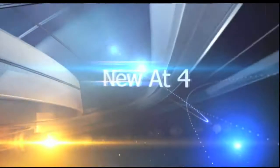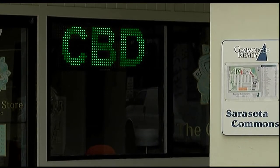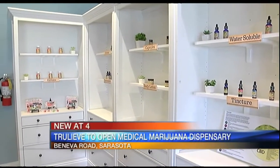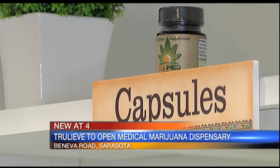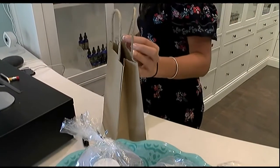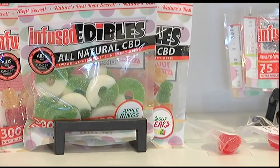New at 4, a first for the city of Sarasota. This week, the city approved a permit which allows the company Trulieve to open a medical marijuana dispensary. It will be on Beneva Road in the Sarasota Commons Plaza. Trulieve already has 15 facilities in Florida, including one in Bradenton, which opened last year. Trulieve also plans to open a facility on Jacaranda Boulevard in Venice.